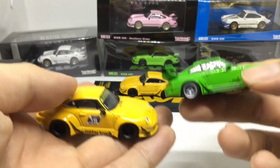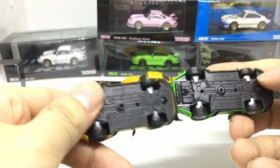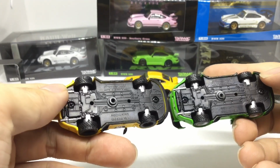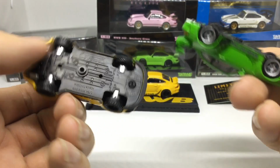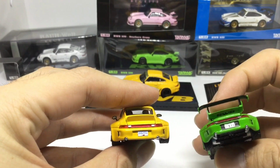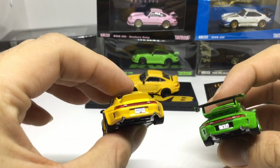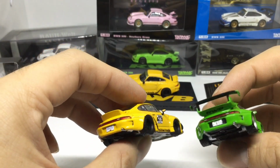Okay, we go underneath. Yeah, it's pretty much the same as well with the silver muffler. Okay, then we go to the back. This is the most obvious difference. One is with the high wing, the Rough Rhythm has the high wing, while the Midas Touch has the low duck bill wing.